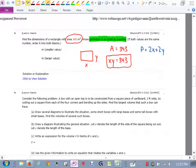And I need to get this all in terms of one variable. So I'm going to replace my y in the problem with whatever this equation gives me. So I need to solve this equation for y. Let me do that. Y is equal to 343 divided by x. So I divide both sides by x. And I take that and I plug it in over here for y.